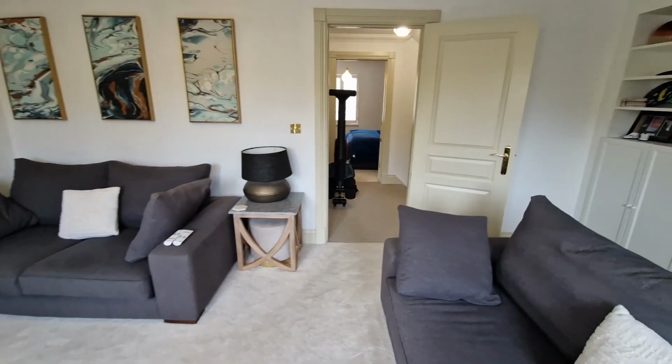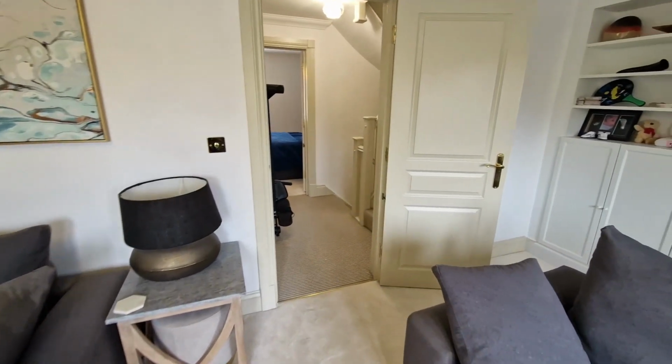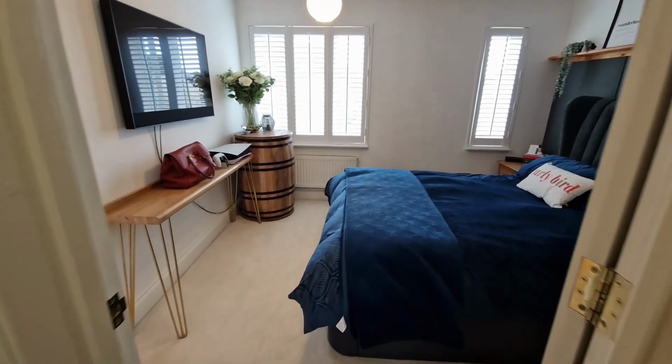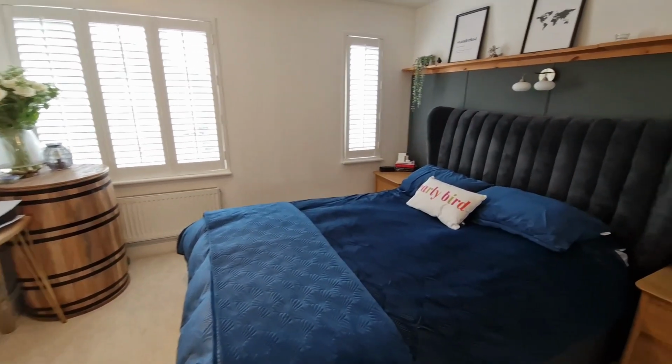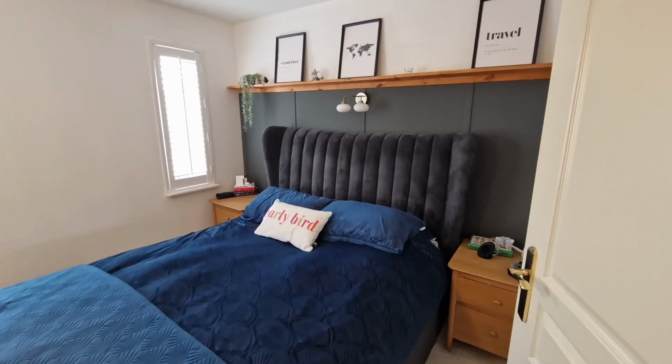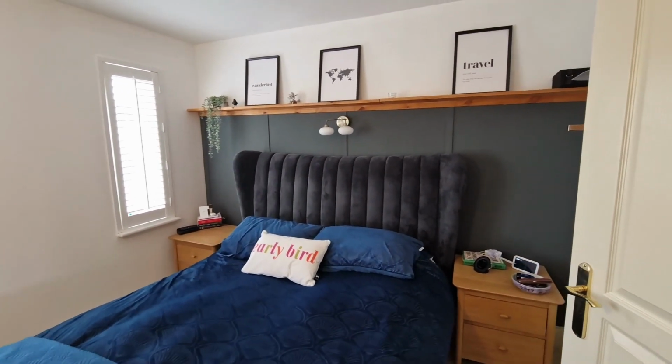Now, let's take you through and into the bedrooms. The first bedroom we come into is actually the master bedroom, and this is still on the first floor. Now, there are various ways you could play with the bedrooms and how you lay everything out. But again, what a fantastic room.